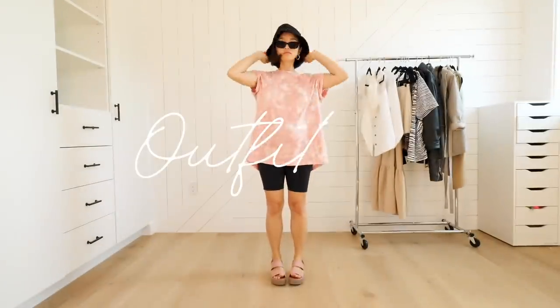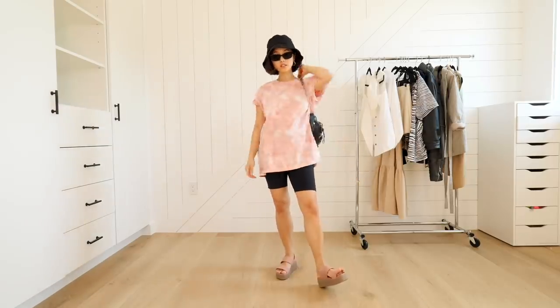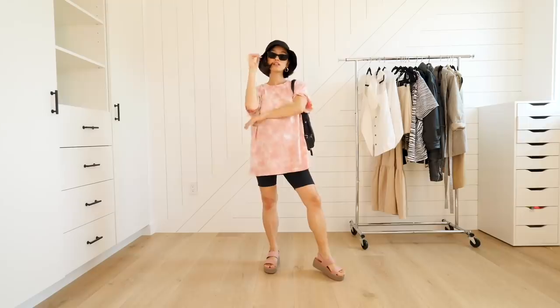So we're keeping it casual and cute in a big tee and biker shorts. Honestly, this is a combo that I always wear when I just want to be incognito about my bump. I'm wearing the Crocs Brooklyn low wedges again, but this time in this cute blush color. I decided to edge it up by adding a little bucket hat, sunnies, and my black chain purse.